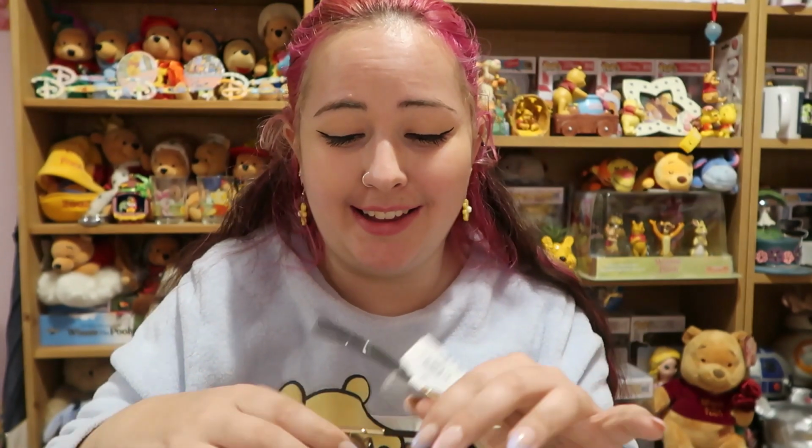€5. Honestly, I love these so much. You've probably seen in loads of my vlogs, I have my beloved pink heart sunglasses. They're one of my best pair of sunglasses. I love them so much.